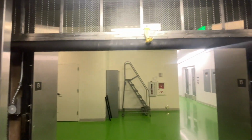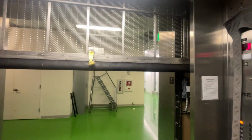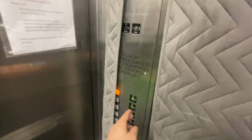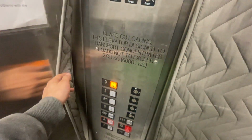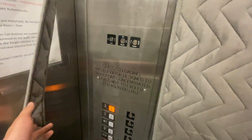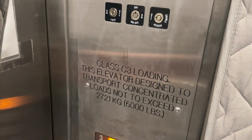You have a push and pull door close. It does not work. Yeah. It works like independent service. So we'll hold door close. Probably also hold the floor button too. 6,000 pound capacity.